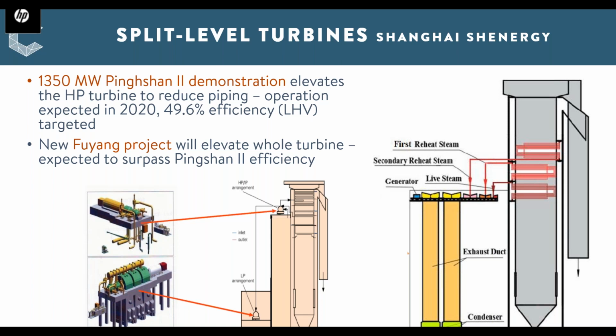Building on this success, they proposed an innovative plant design which reduces the cost and efficiency losses associated with the high pressure steam piping by elevating the HP turbine to the level of the boiler superheaters. You can see this on the left here. That was first introduced at the previous CCT, and a demonstration of it is currently under construction at the Pingshan 2 power plant, which is a 1,350 megawatt unit, which is expected to begin operations next year and has a targeted efficiency of over 49%.